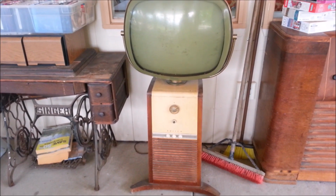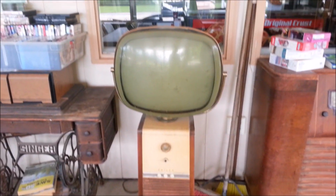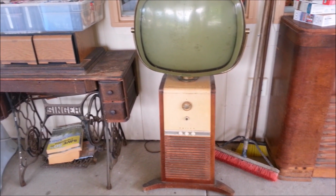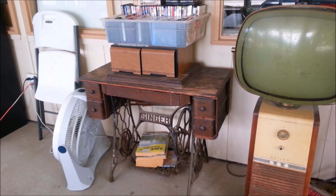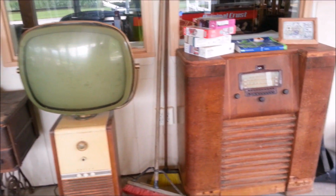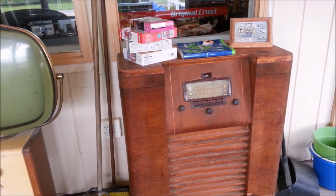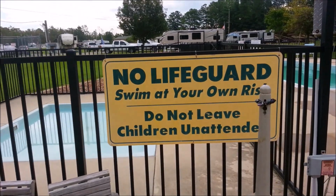Oh, check this out. This is an old Philco TV. Do you believe that? I have never even seen one of those, and I've seen a lot of old TVs. There's a singer and another radio. That's awesome. We have a pool area for you.